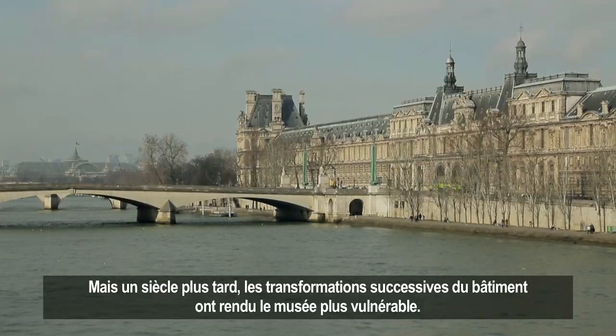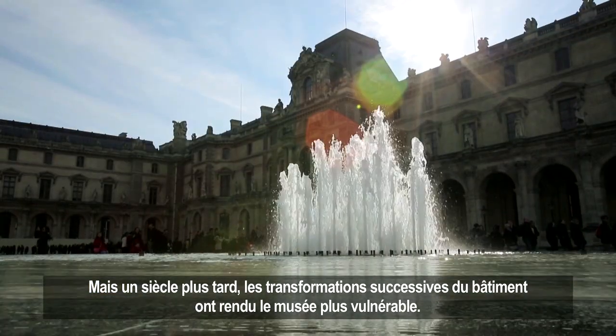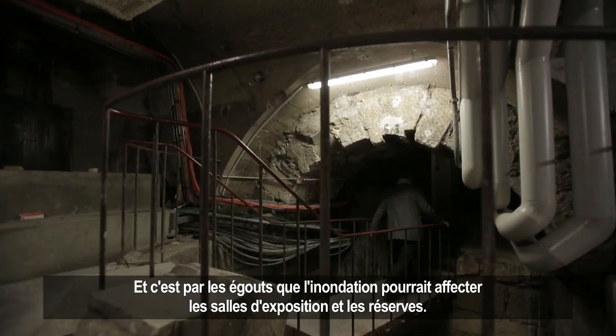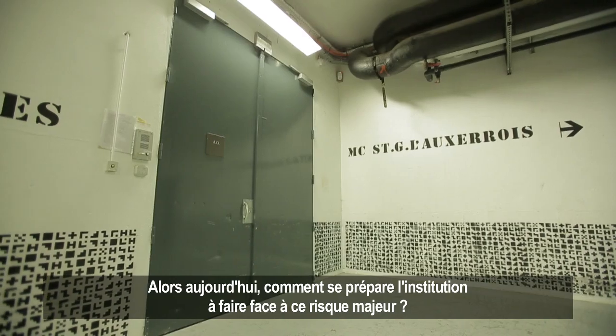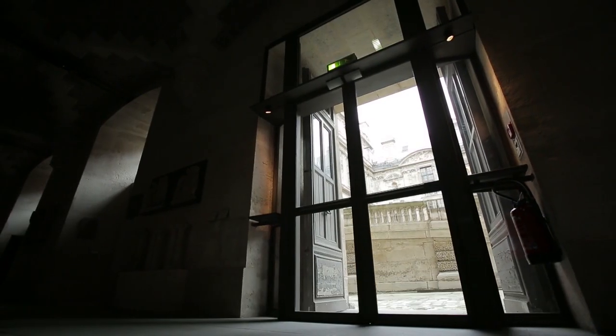But a century later, the successive transformations of the building have made the museum more vulnerable. And it is from the sewers that flooding could affect the galleries and storerooms. So today, how must we prepare the institution to face this major risk?